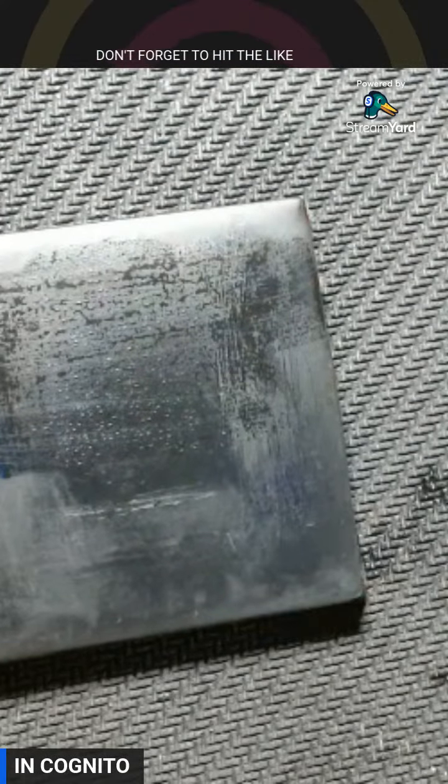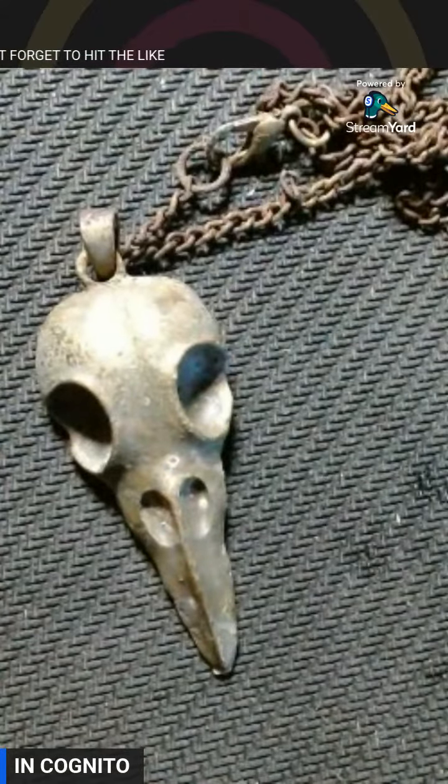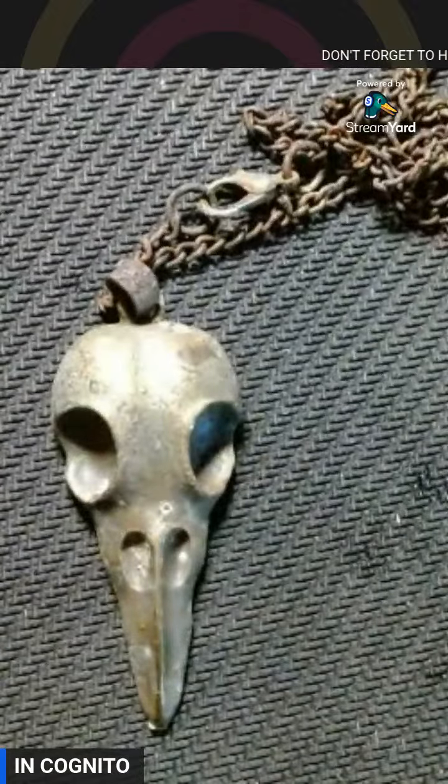So voila, my bubble. But the ring is 14 karat gold. So that was good news. And then I got this little guy here. Clean that off. So we got the raven skull with a chain, a full chain.